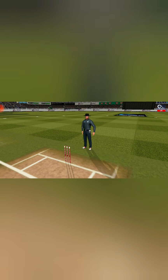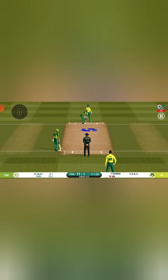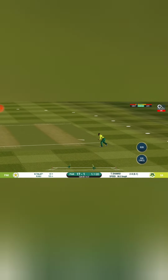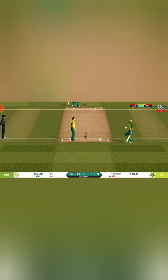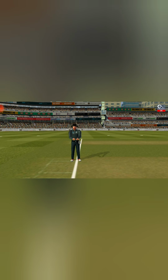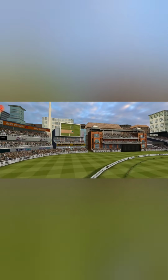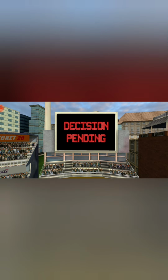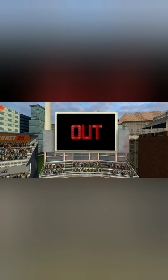Wide ball signaled by the umpire. Batsman getting ready to face his first ball. They have gone upstairs. Let's have a look at it. That is a risky run. Can he get there? Brilliant fielding. The throw is spot on. Waiting for the decision on the big screen, and that is out.